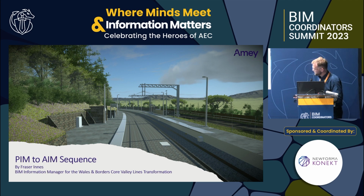The title of the talk is PIM to AIM sequence. So just to give you the lingo, PIM, Project Information Model, AIM, Asset Information Model. And this is a point in the project at which I'm currently at with the client, Transport for Wales, which is talking about really the objective of BIM Level 2. And that's making the PIM into updated to what's being built to become that digital twin or that asset information model, and making it ready to move into the ops data source so that the ops and maintenance crew can start to use it. So I wanted to talk about that sequence.